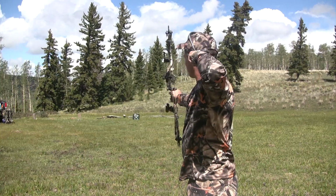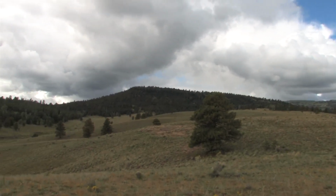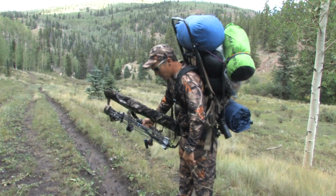I'm heading to elk hunting. I'm really looking forward to it. I've been here one other time, so I know there's a lot of good elk out in this area. Another half mile will be to the bottom and it'll get a little easier for us, so we'll see you at camp.